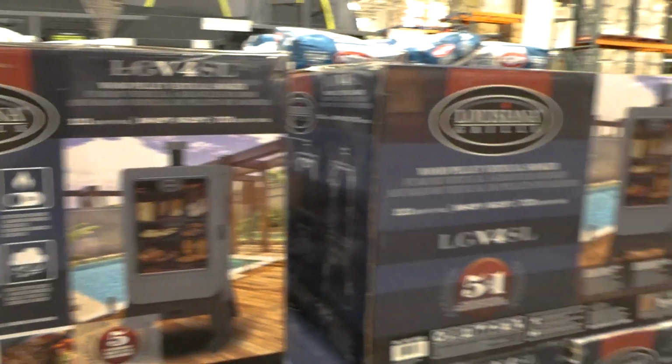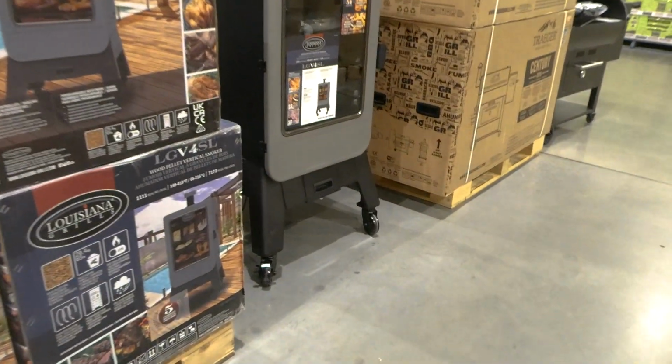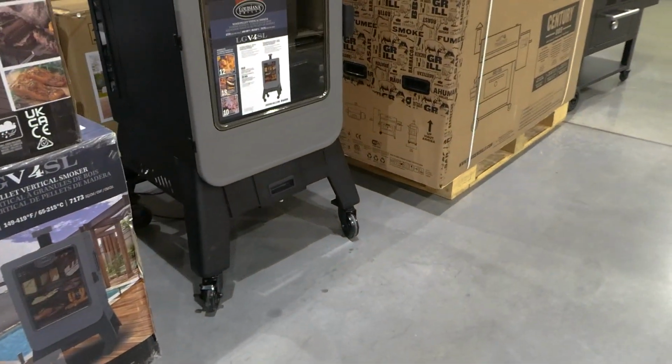And it's got wheels too. I just noticed that right now. I was looking at the picture. You can see it's on wheels, so it'll be easy to move around.